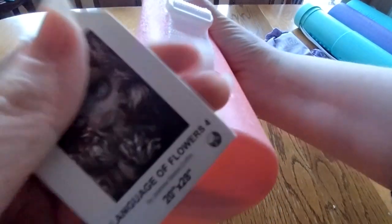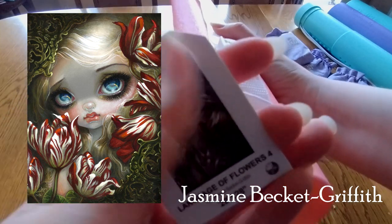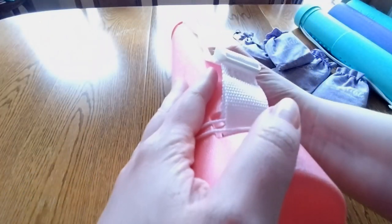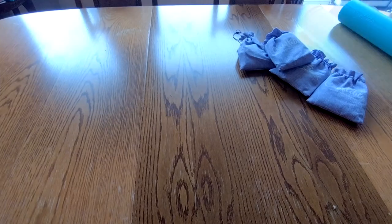And lastly, we have The Language of Flowers 4 by Justin Becket-Griffith again. Oh, my lighting really is atrocious. But don't worry, I'm going to show you all of these probably in their separate videos. But those are the ones I got. I believe that all of them, except for the Wintery Dragonling, which we are going to look at very soon, are round kits.